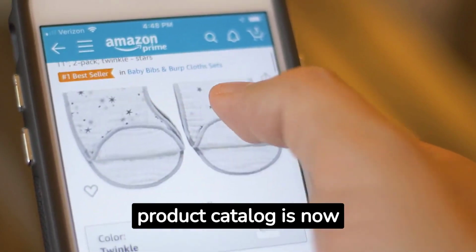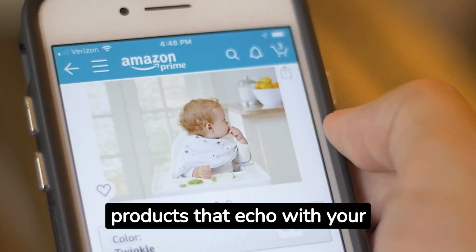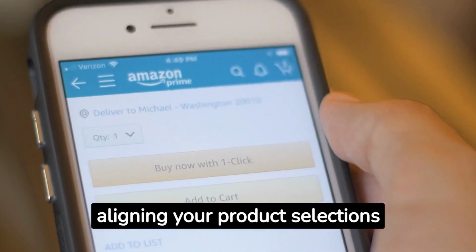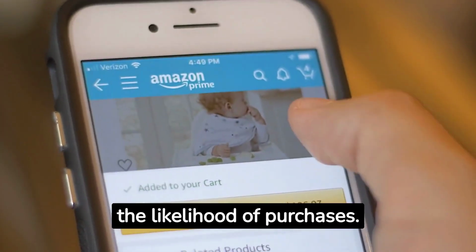Amazon's vast product catalog is now open for exploration. Select products that echo with your audience's preferences and create affiliate links for these products. It's about aligning your product selections with the interests of your audience, thereby enhancing the likelihood of purchases.